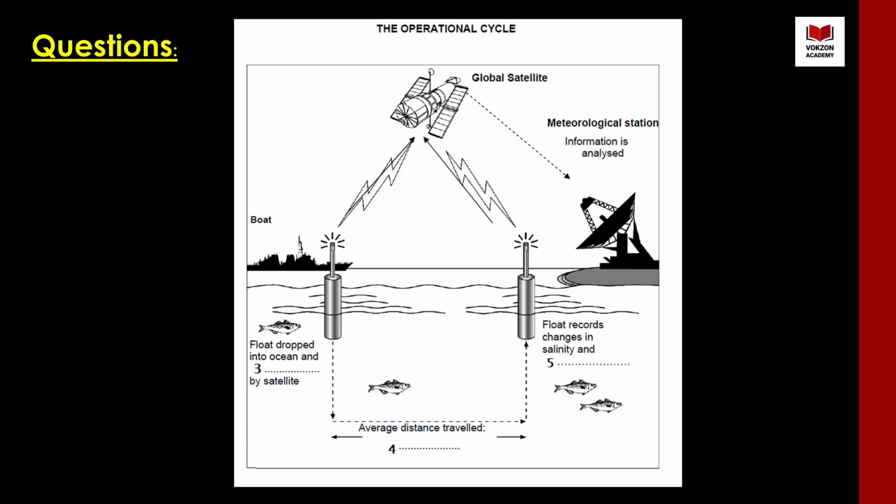But as it rises to the surface, it collects all sorts of data. Most importantly, variations in salinity, that's salt levels, and the changes in temperature, a bit like underwater weather balloons. Then, when it gets back to the surface, all the data it's collected is beamed up to the satellite. After about 5 hours on the surface, the float automatically sinks, beginning the whole process again.